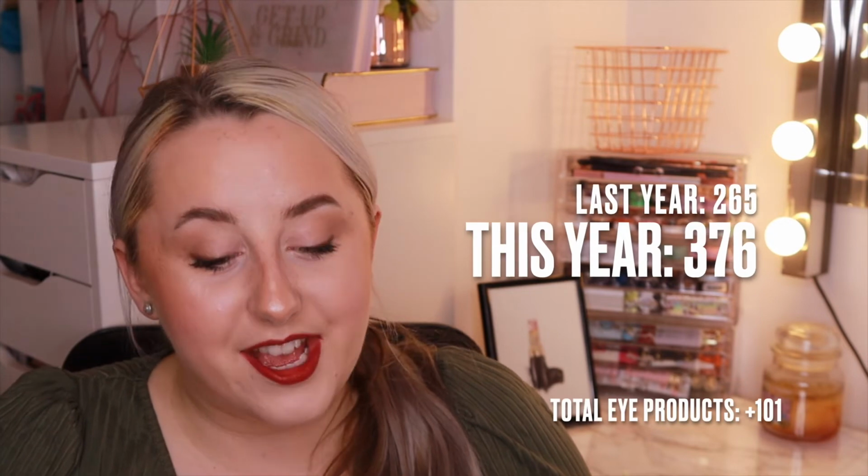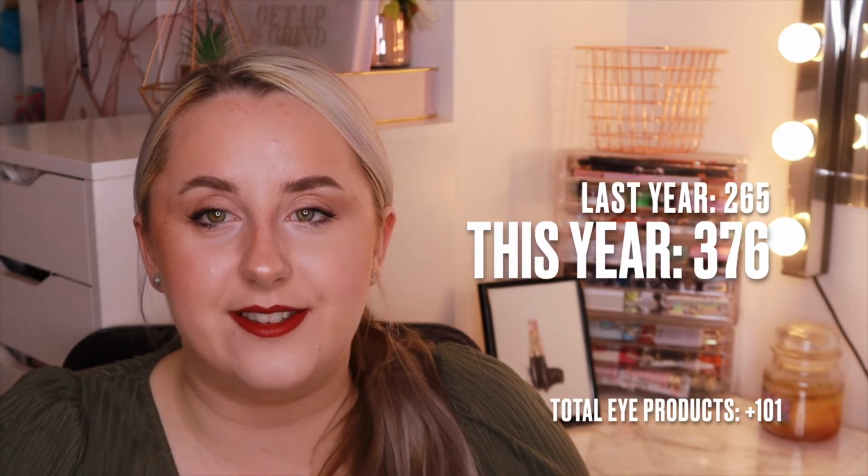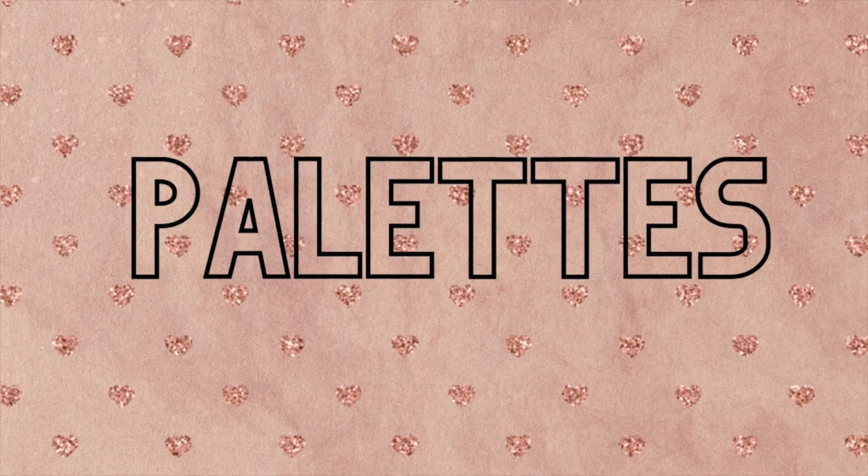So last year we was at 265 and this year we're on 376. That's without palettes. It is an eye opener, let me tell you. So next, I haven't got photographs of my palettes because that'll be in a separate video, exactly the same as last year. So mini eyeshadow palettes, I'm counting mini as up to 9 pans, and we've got 46.